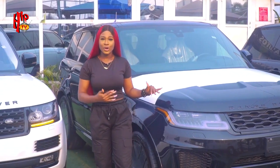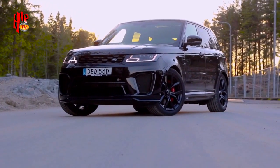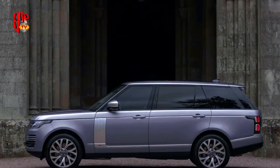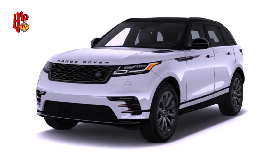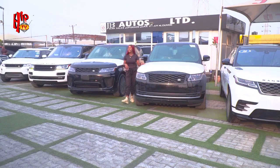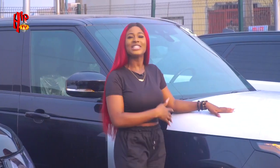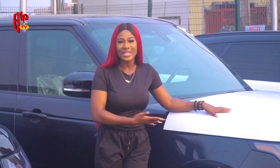This Range Rover Sport is a mid-size luxury SUV that slots between the regular big size Range Rover SUV and the smaller Range Rover Velar. So we have the Range Rover Vogue. So this is like the faster version of this, but this is the typical Range Rover Vogue that everybody knows.